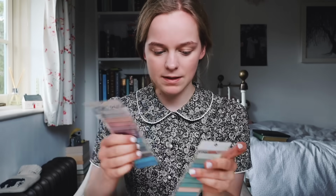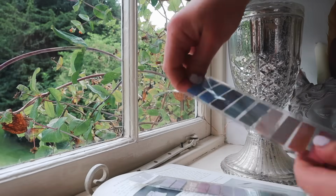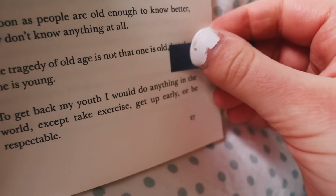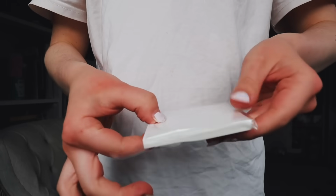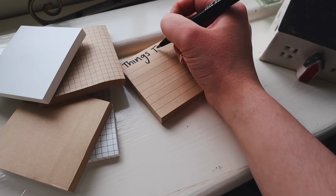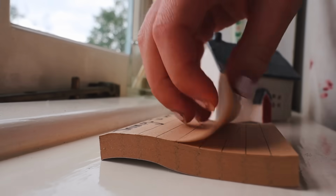Then I got some new sticky notes. Sticky notes were a big thing actually I wanted to get. So first of all, I've got these pastel page flags. As I say, I study English, and that means a lot of reading, and these are really good, especially with library books. Then the other sticky notes I got are these ones. They're all craft paper and white. There are 2 grid ones, 2 plain ones, and then 1 lined one. And I get through sticky notes really quickly. I use sticky notes a lot, so these will come in very useful.